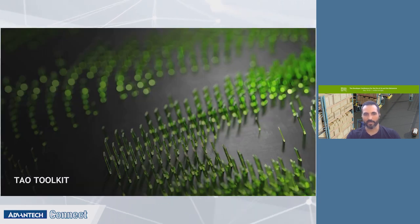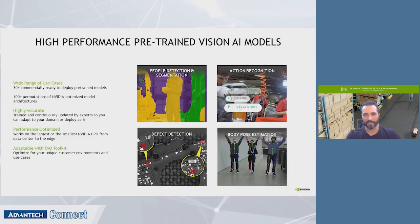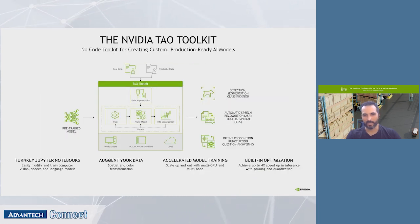So let's take this example of PeopleNet, detecting people and faces and objects in bags. So this one is running at 1,294 frames per second, which is really amazing. It's like a server, which means that you can deploy several cameras on site on the Jetson. Another interesting model is the people segmentation, as well as action recognition, defect detection, all can be used and pre-trained. They're pre-trained models. You can fine-tune them with the Tau toolkit, with your data, for your specific use case.